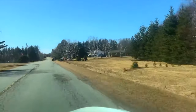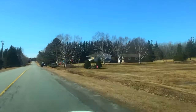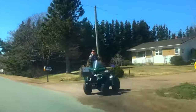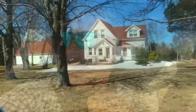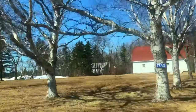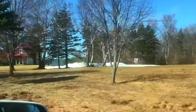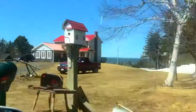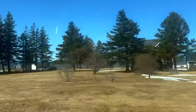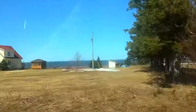So that's a mural. Look at this. I love that tree full of buoys. Now that is a Christmas tree all year round. Here are some cottages or houses that people live in. So beautiful. You see the ocean in the back. And down below, the beaches.